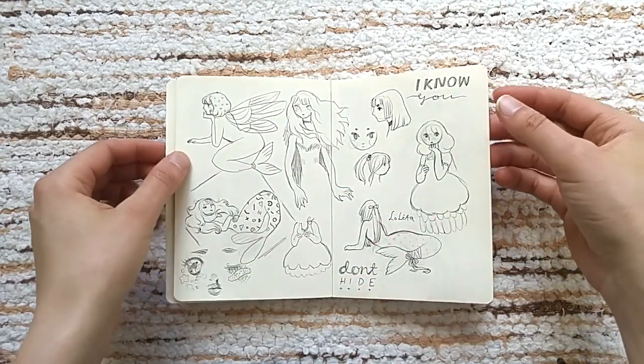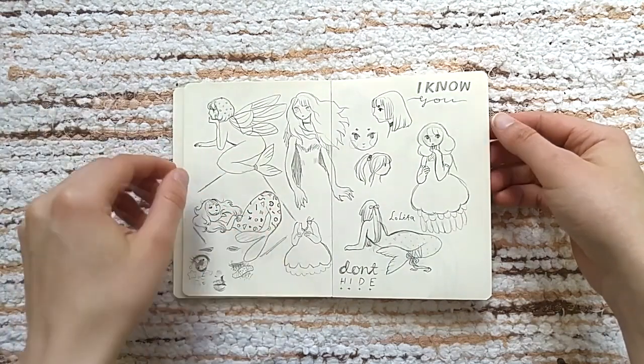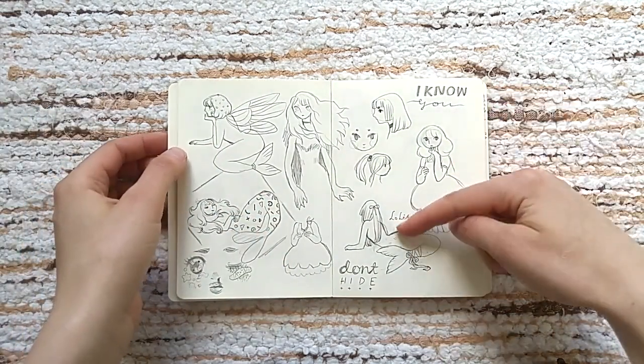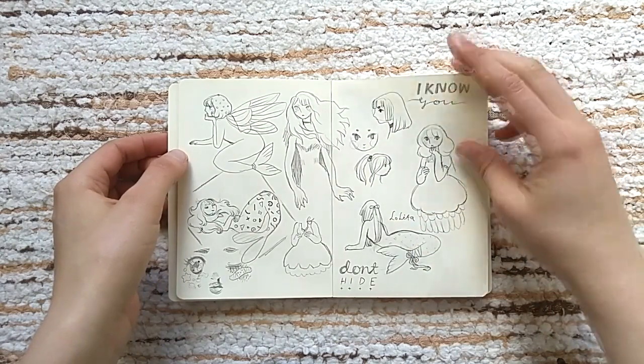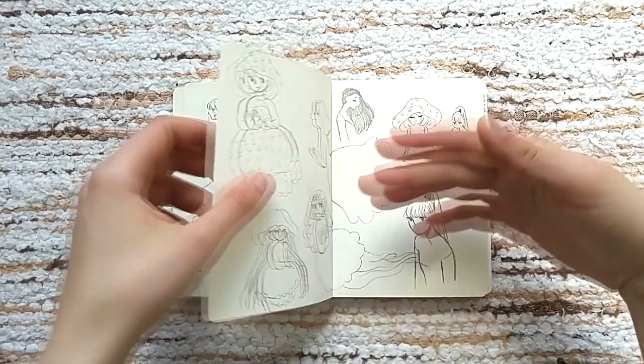And more mermaids. This one I also made, but in a different format. I didn't give her the pattern kind of thing. And I did make this one too for mermaid. Just these little ideas and sketches in a way.